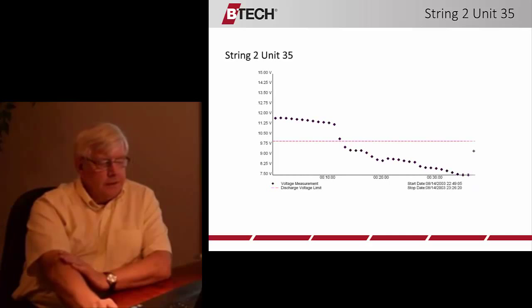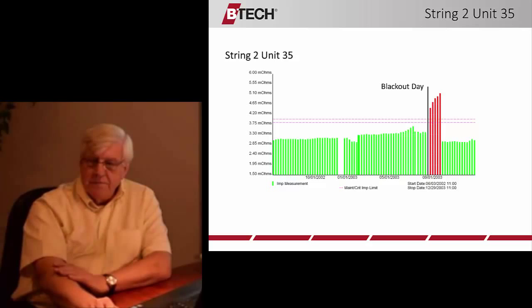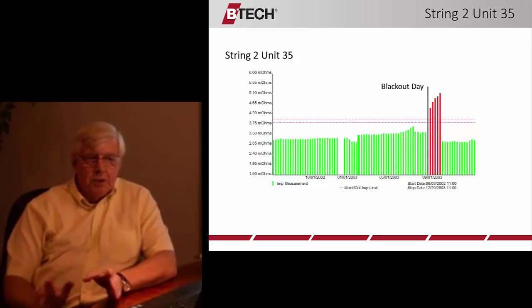The next unit, similar behavior, a little bit more dramatic, really dropped down again and again and again. It just failed. In this case, when we look at the actual impedance data following it, it went into the critical mode almost immediately. So it was clearly that during the discharge, whatever was wrong with that battery actually got made a lot worse by the actual discharge. So that's very clear there.